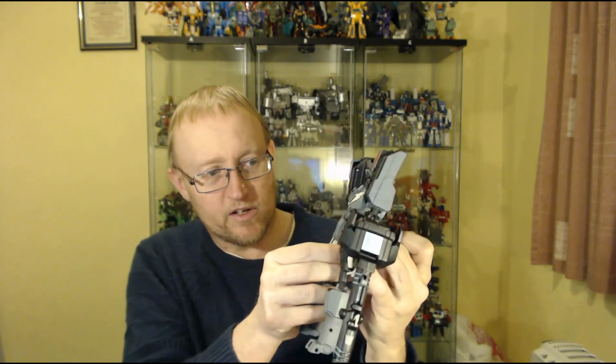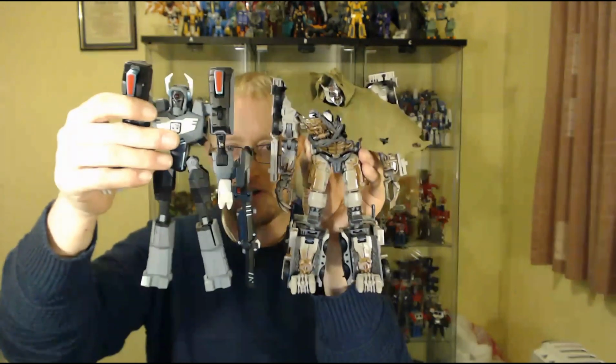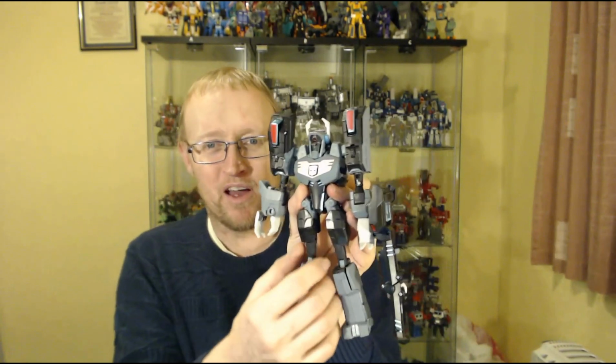Here he is in his Decepticon mode, and he's massive. I mean, you know, put him next to leader class Megs, and he's about the same size. So he's a bit like Lockdown. Animated Lockdown goes from a deluxe sized car into an ultra class bot. You know, he's just really lanky, and this guy is the same.